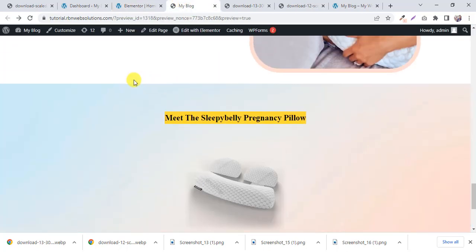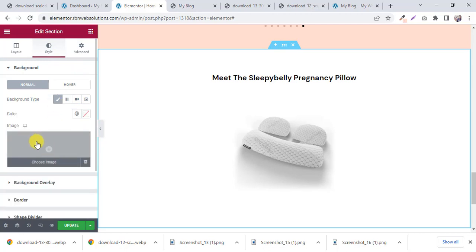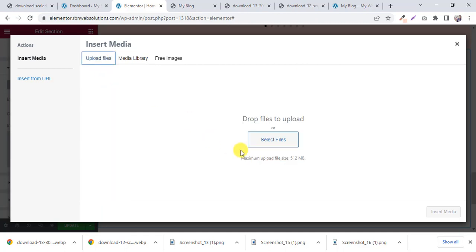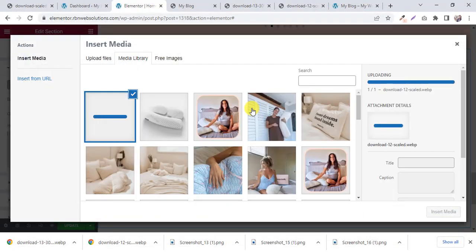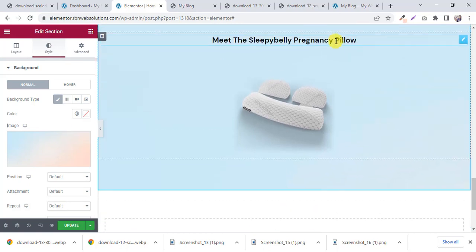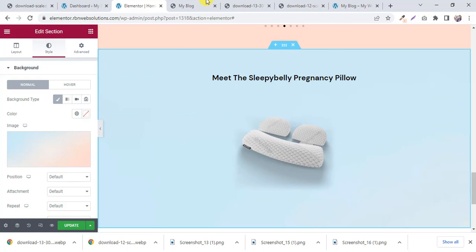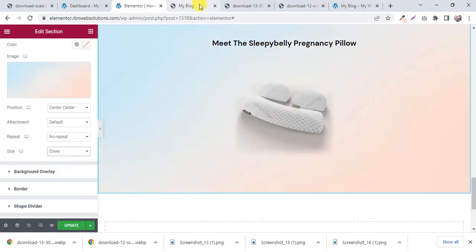And then we need to use this background, so we have downloaded the background image, so click on it, and then click on style, background type classic, and image at this time. So choose background image, upload files, and then this is our background image we need to upload. So select and open. When it's uploaded, then click on insert media, but the background image is not the same. So the same things you need to do. Position is center, attachment is default OK, repeat is no repeat, and then size is cover. Now you can see the background is the same.